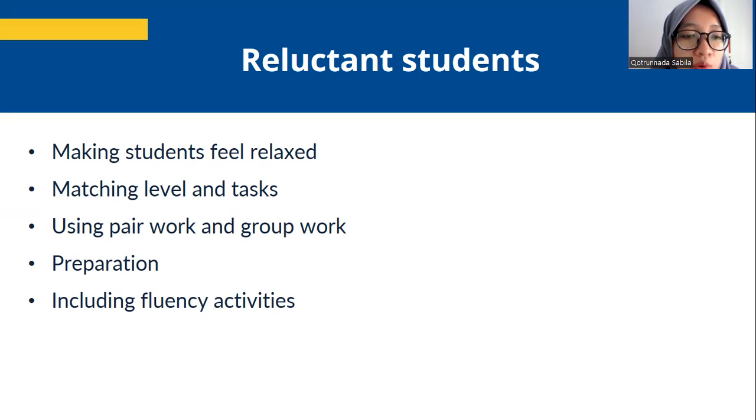And then matching level and task. It is especially important with speaking activities to set tasks at a level that the students are comfortable with. And using pair work and group work. This can be quite intimidating for some learners and tends to favor the more confident students. And then preparation. Students will perform much better if they have the chance to think about what they are going to say and how to say it.